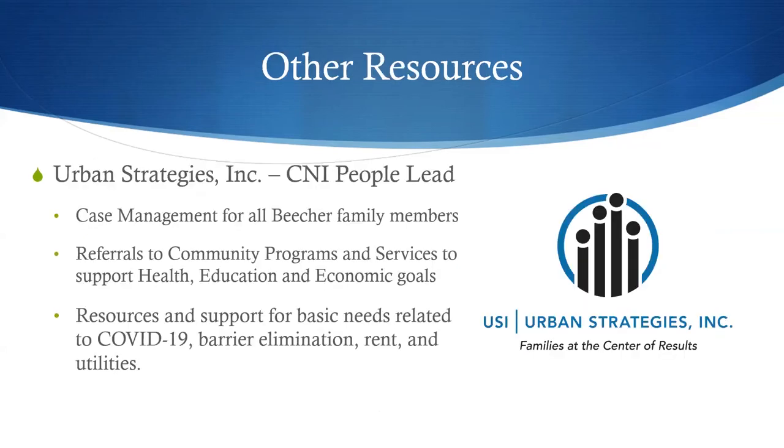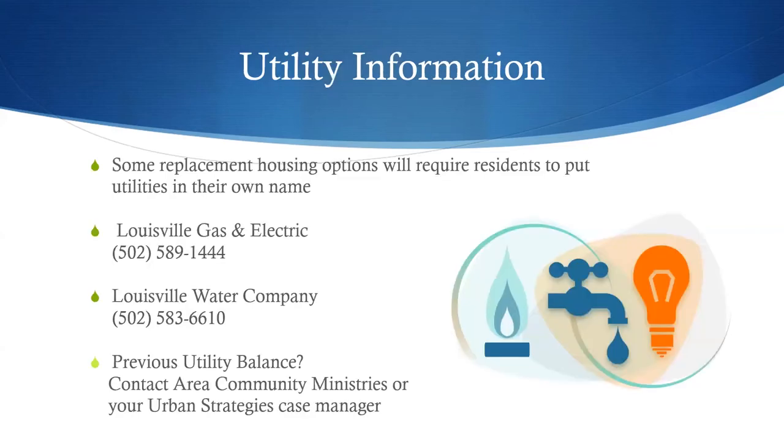Pam, just one moment before Talonda begins. The water at the family units at Beecher Terrace is paid for. It's just the Louisville Gas and Electric that would be the responsibility of the resident. Okay, thank you. Thank you, Kathleen. Thank you. Thanks, Pam and Kathleen.